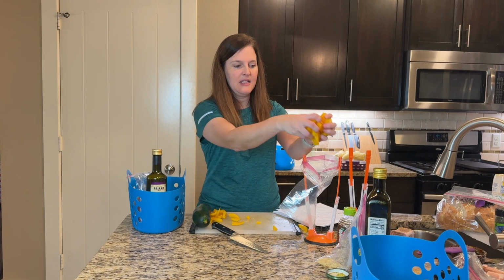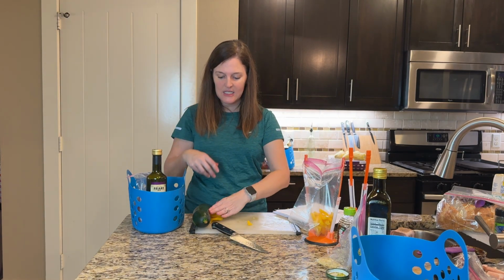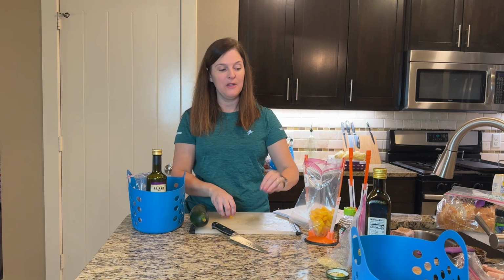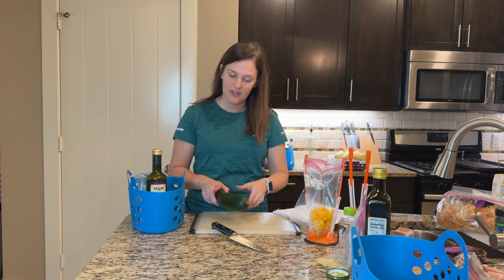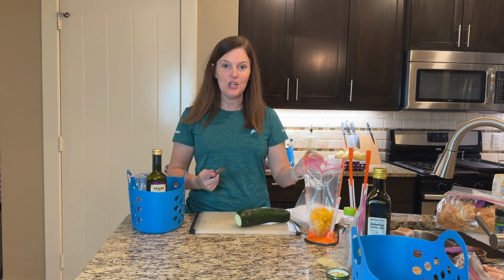Okay, so we're gonna put that in this bag here. So this is another, like I said, a sheet pan meal. Everything's gonna go on the sheet pan. And this is a broil meal. So for this one, you're gonna turn on the broiler. If you've never used your broiler before, you need to try it.